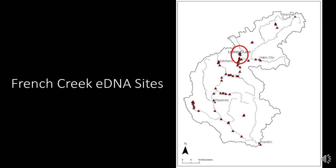So this is a map of our study region. We had 60 collection sites, which are marked by the red triangles. We collected from streams and ponds. The red circle near LaBeouf Lake indicates where we know that round gobies are currently present.